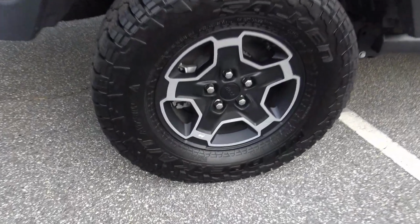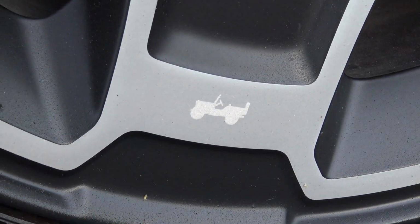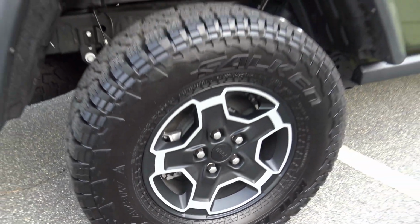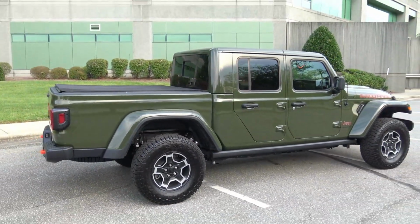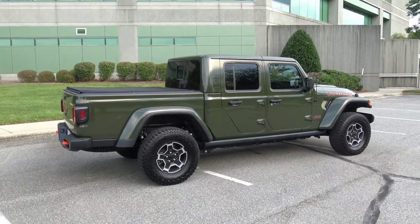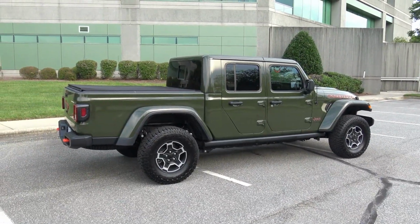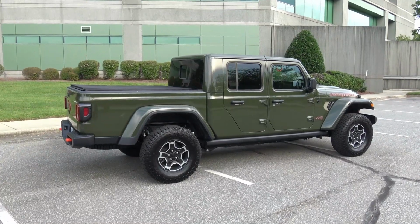Anyways, Easter egg, you can see the little Jeep icon right there. How cool is that? If you are into Jeep culture, Jeep lore, Jeep fandom, then you're going to know that Jeep puts Easter eggs all over their trucks. And I've read about a few, so we just found one right there on the wheel.